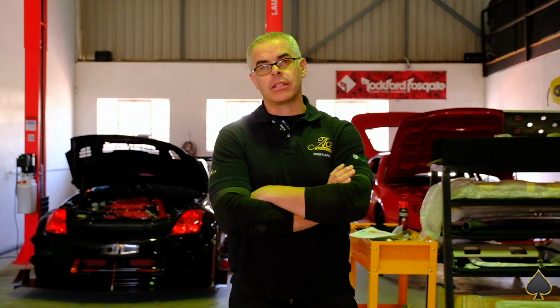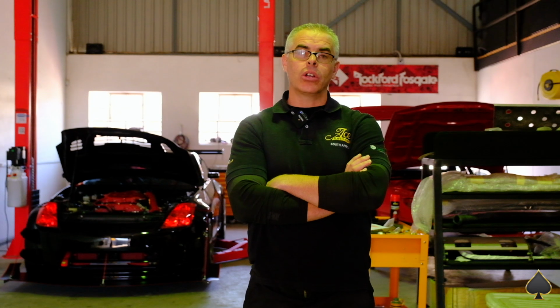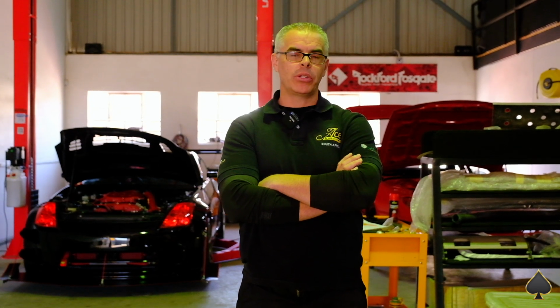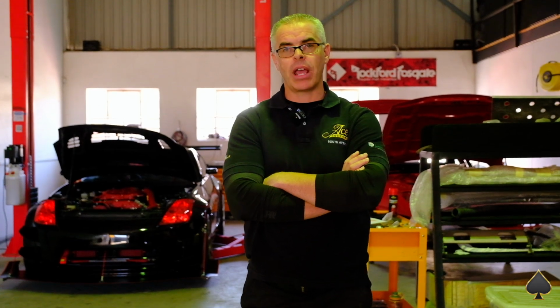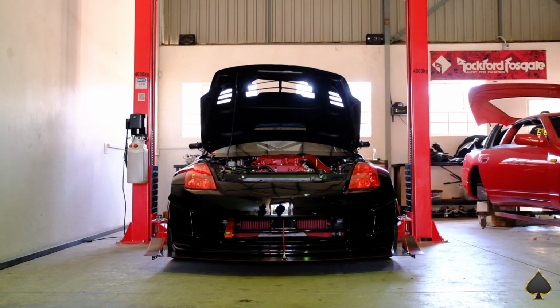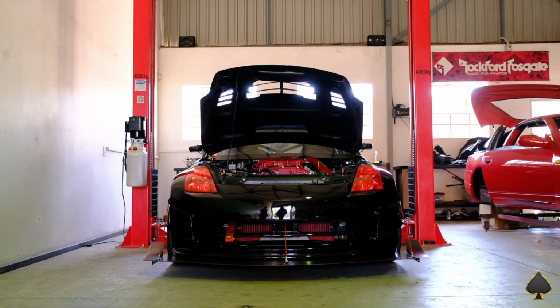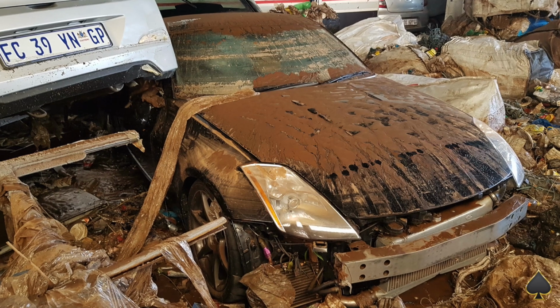The car you see behind us is our twin-turbo 350Z race car. The car's got a lot of history behind it, which most people don't know about. Obviously now it is an out-and-out purpose-built race car, specifically more of a time attack or circuit racing car. But the interesting part around the project is that in 2016 the car was involved in the floods in Edenvale.